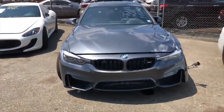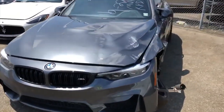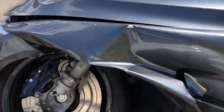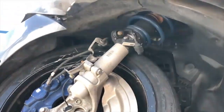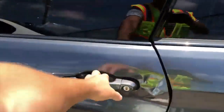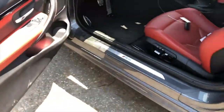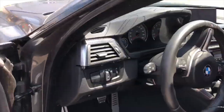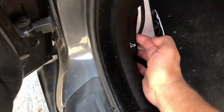Next up is another BMW M4. Also some pretty good damage, although this is not something I like. This is some serious suspension damage. The shock tower is probably gonna need some work. Let's go ahead and open the hood. Also a good spec with the two-tone interior with the red seats. Let's open up this hood and take a look at that shock tower.